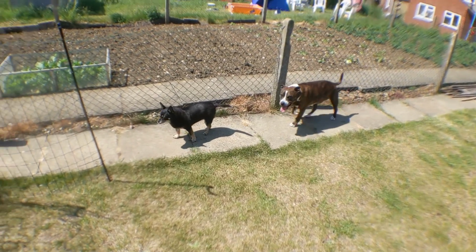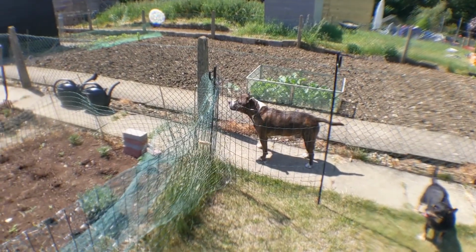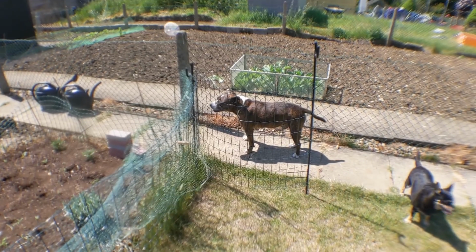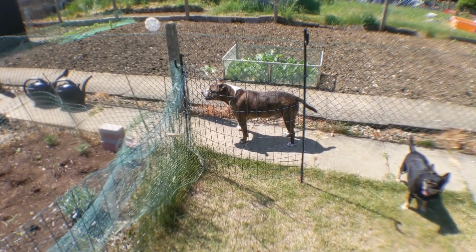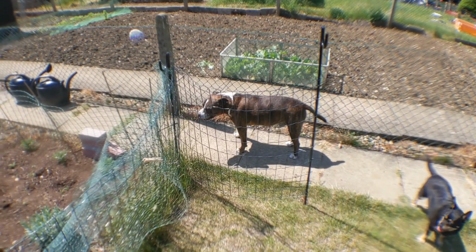Dogs are pretty good. We do have a fence to keep them out of the allotment, but even when the gate is open they do know they shouldn't really go in, although sometimes David forgets. Actually, probably if I wasn't filming, he would have just walked straight in.